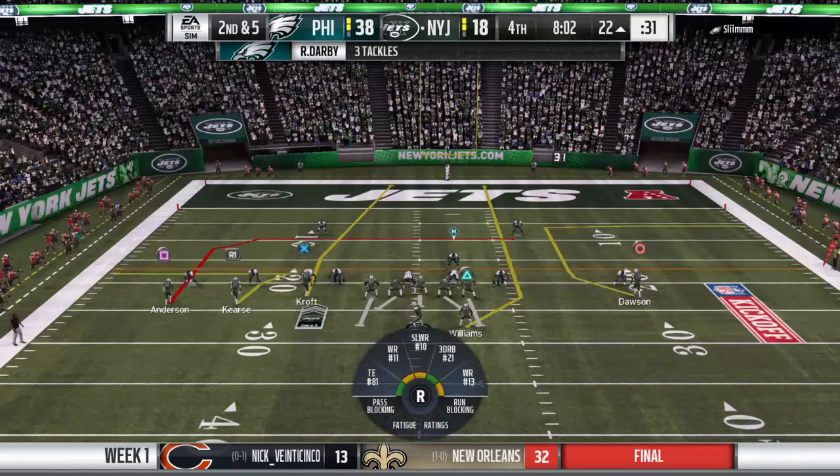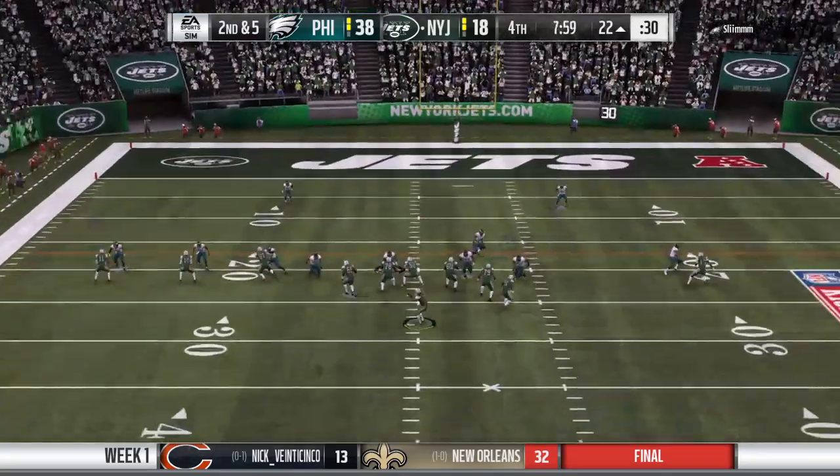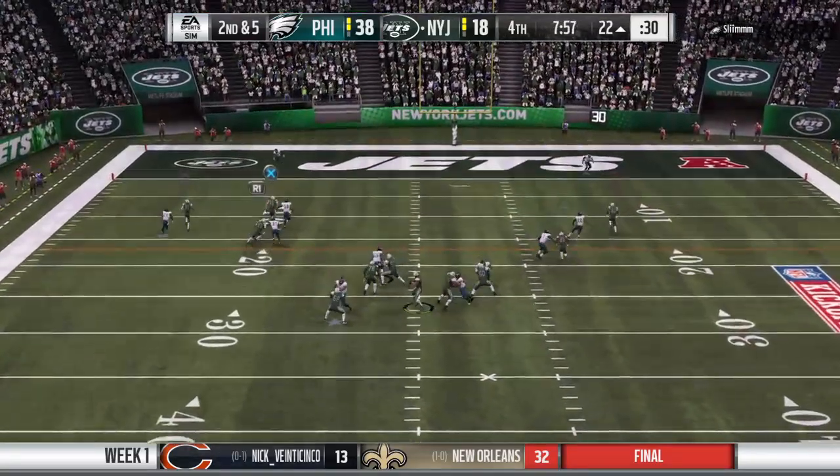All right, now, lucky 56. For the shotgun, he'll look to throw.